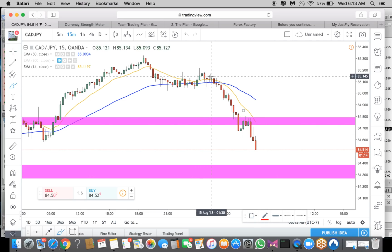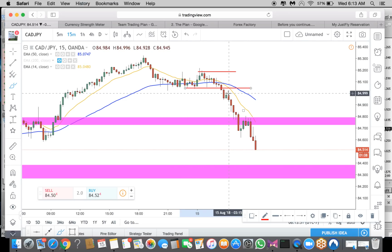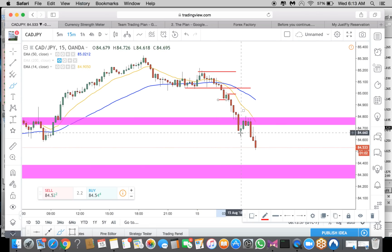So we got this lower high. Price broke structure here. Boom. We made a little bit of a pullback. We didn't quite make it all the way back to that zone, but now we made another lower high. More lower lows. More lower highs. Right in time for the 6 a.m. push.